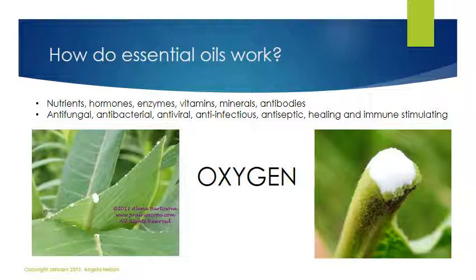Remember when we said before it was the lifeblood of the plant, much like our blood. Okay, when we get a cut or a wound, we have blood that rushes to the area. So again, much like our blood, it's going to carry nutrients, hormones, enzymes, vitamins, minerals, and antibodies. So all of these things here, it has antifungal, antibacterial, antiviral, anti-infectious, antiseptic, healing, and immune stimulating properties. Okay, so basically what it's doing is it's rushing to this wound and carrying all of these different properties here to help protect and start the healing process of that wounded area of the plant.